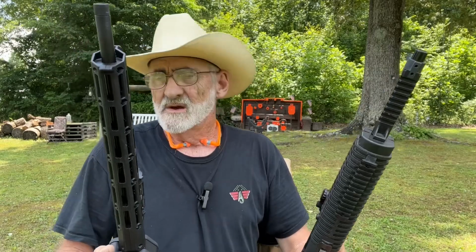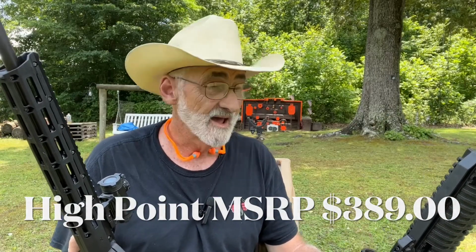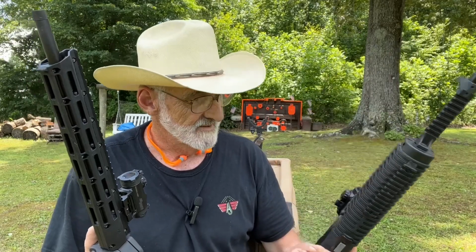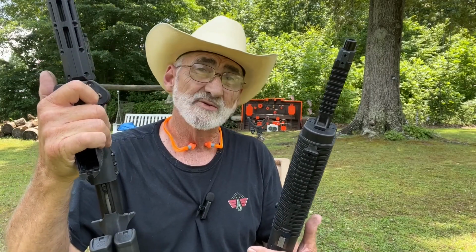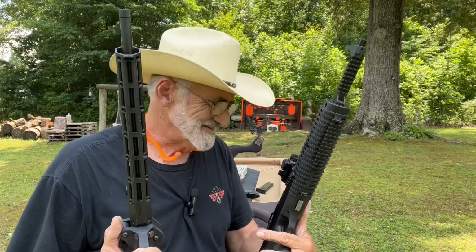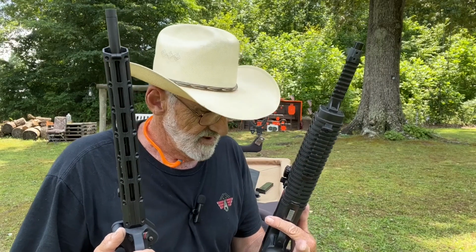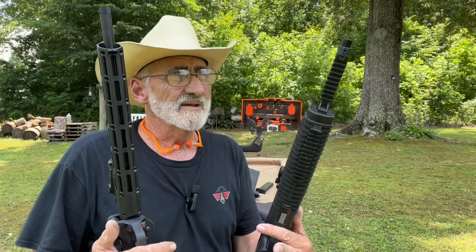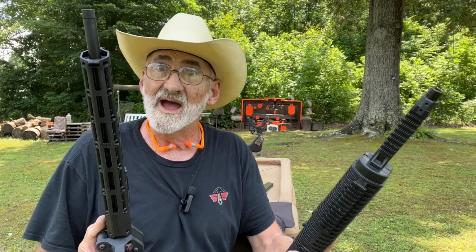I'm out here at my little mini range today and we're going to do a comparison on two different 9mm carbine rifles. One is the M&P FPC and the other is the High Point 995, model 995, also a 9mm carbine. Both have about the same length barrel. One has a 17 and 23 round capacity, and the other is 10 rounds, though you can get a magazine that I think holds 15 or 20 rounds with the High Point. That's one disadvantage.